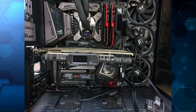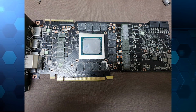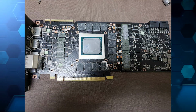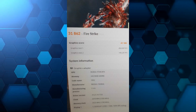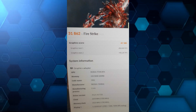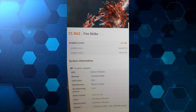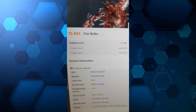So he installed a water block which allowed him to push his Titan to 2007 MHz on the core and 2025 MHz on the memory. This gave him an overall score of 31,862 points in Firestrike and then 41,109 points in his graphics test.